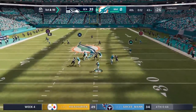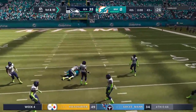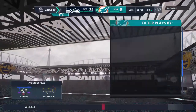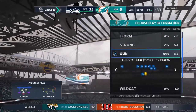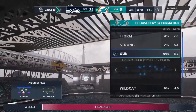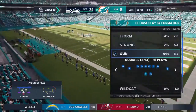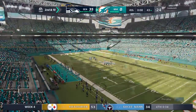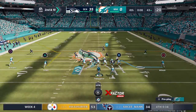Now on first down. Incomplete, and we're down to 8 seconds now. Tagovailoa's pass intended for Preston Williams. Incomplete. He was covered by Jamal Adams. So second down, still 10 yards to go. Ball on the 43.